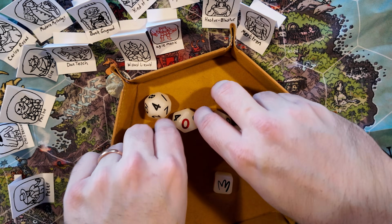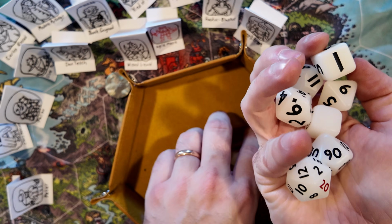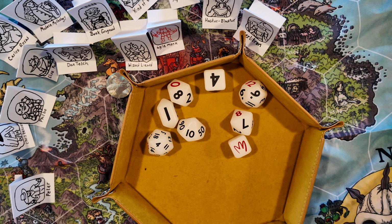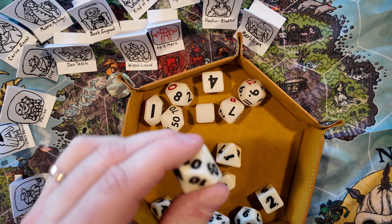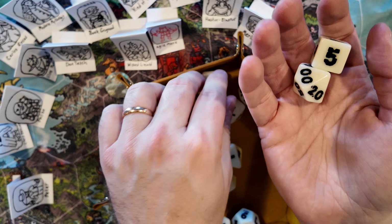Yeah, one of my all-time favorite sets. They're really big, they're chunky, they're easy to read. If I roll them across the table, I'm still going to be able to see what results I got. And same with my Rune Hammer dice. They go right along with that. They are just this fun little font. They're really easy to read. They're also that chunky size.